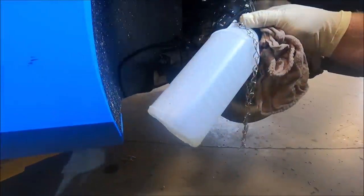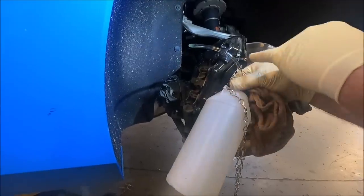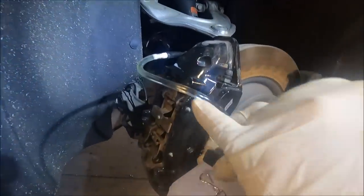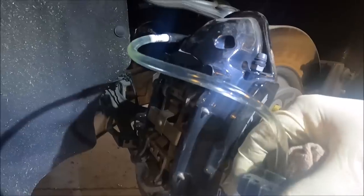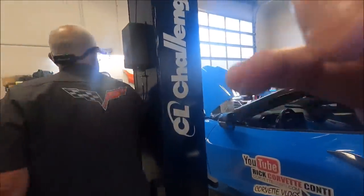You can see the brake fluid starting to accumulate where it's pushing it from the front all the way through. If you look real close, probably hard to see on camera, there's tiny little bubbles in there. So go up here and double check, make sure we aren't losing too much pressure.